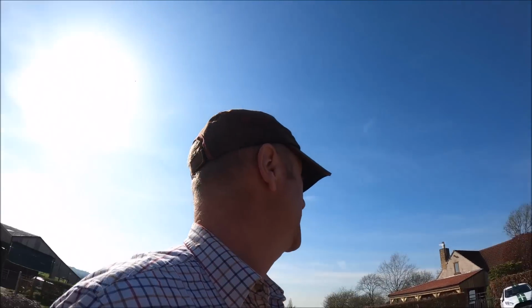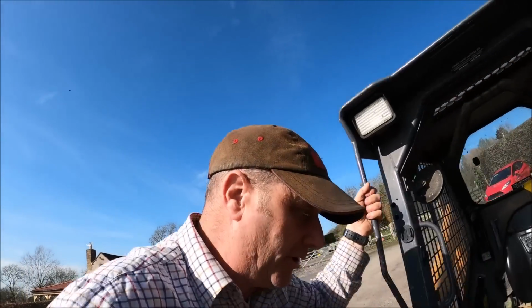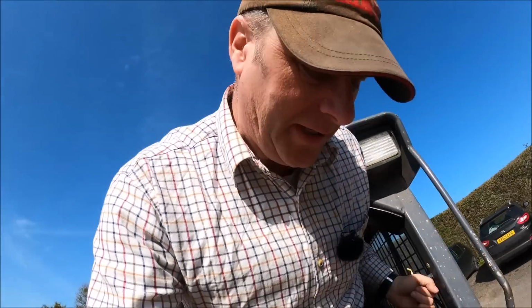A little bit of drone footage of Eddie while I was up there. I took a couple of photographs of the house because it's just interesting to see what it looks like from the sky with an extra bit of roof on it. It just looks a little bit bigger.